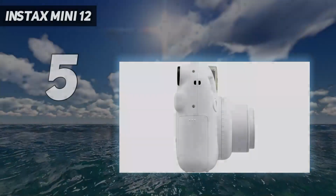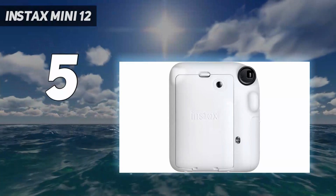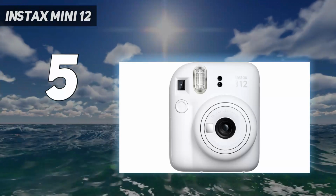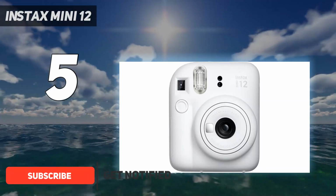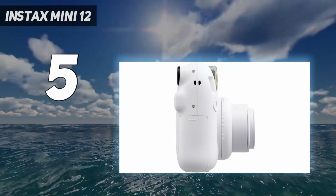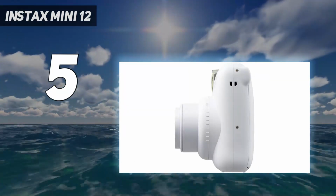Instax Mini 12. One of the easiest Instax cameras to use, this recent version of the trusty Mini series is a great choice for kids. Its auto exposure mode produces great results in a range of lighting conditions, and though it can be a bit temperamental sometimes, kids love the cute, compact images it spits out just as much as I do.